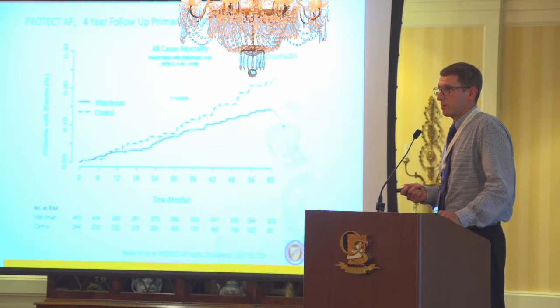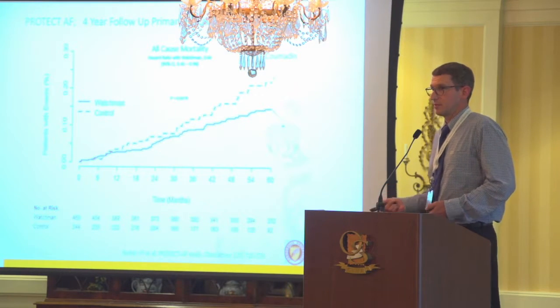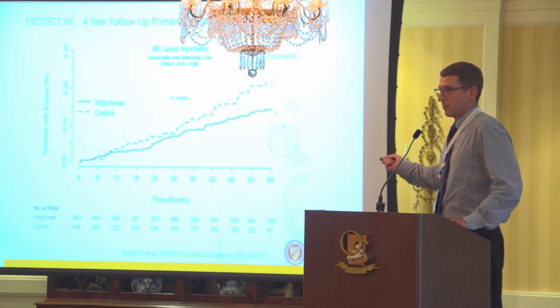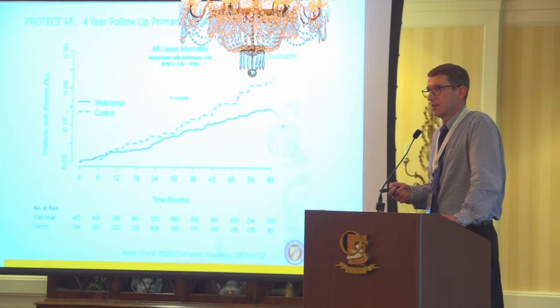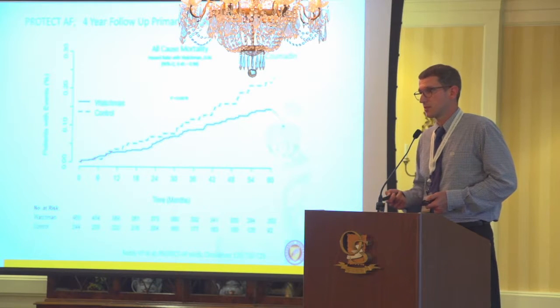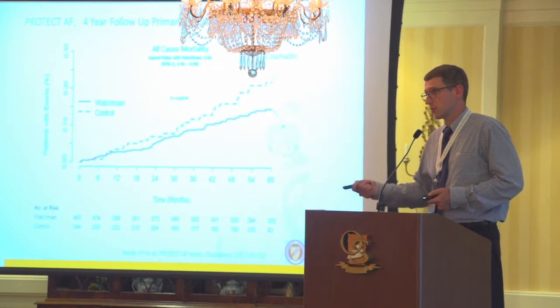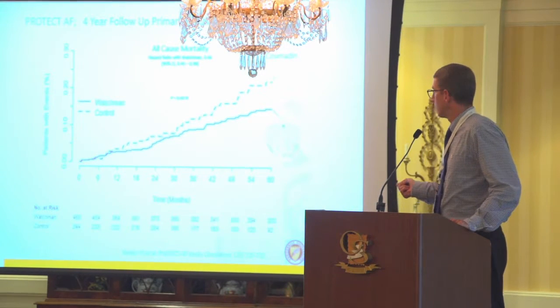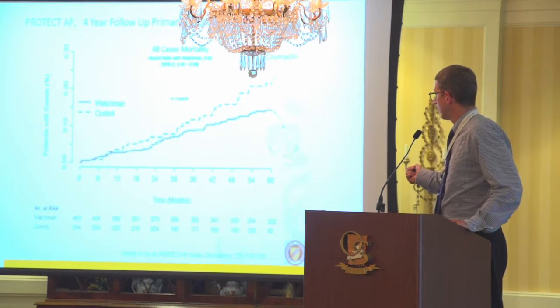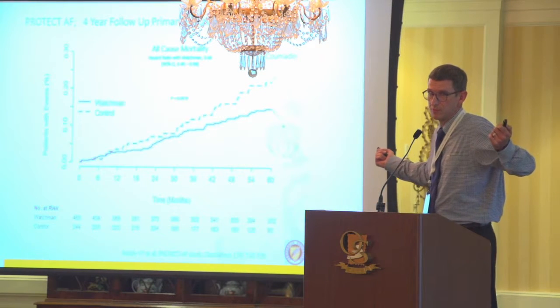And the beauty of randomized data is this kind of stuff. So PROTECT AF and PREVAIL were the two randomized trials for this device. They took 600 and some odd patients with AFib and stroke risk and randomized them to Coumadin or Watchman. Five years later, more people alive if you got a Watchman. That's easy. Body count.